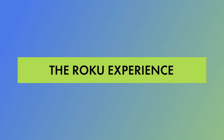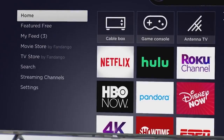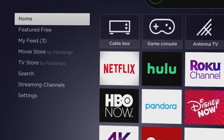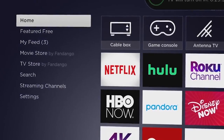Now let's move on to what it's like to watch TV on Roku. The Roku interface is really intuitive and easy to use. You have your home screen, which you can get to anytime by pressing the house icon on the remote. Then, based on the interests you noted during setup, you'll see categories like Featured Free, Movies, TV, Store, and more over on the left-hand side. During the setup process, Roku will ask you to create an account. This is free, but is something you'll have to do to use Roku.